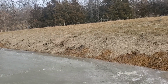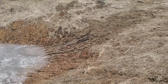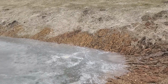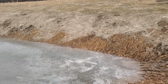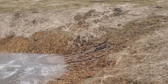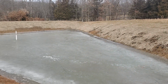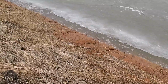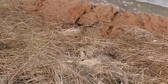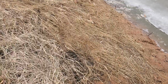That way you don't get this right here. See this? I lost a little bit of dirt right there on that point just because there wasn't hay clear down to the bottom of the pond. It only would have taken another 1/4 of a bale to do that. So hay the whole thing, all the way down to the bottom on all sides of the pond, and you won't have any of this erosion like you see here where this one didn't get covered. See that? So now I've got a ditch right there. You wouldn't have that. So always cover them all the way down to the very bottom.